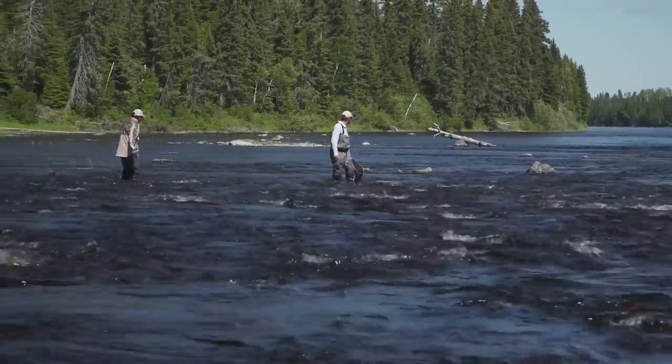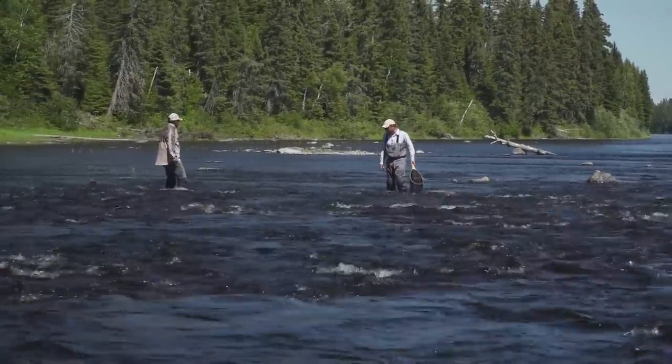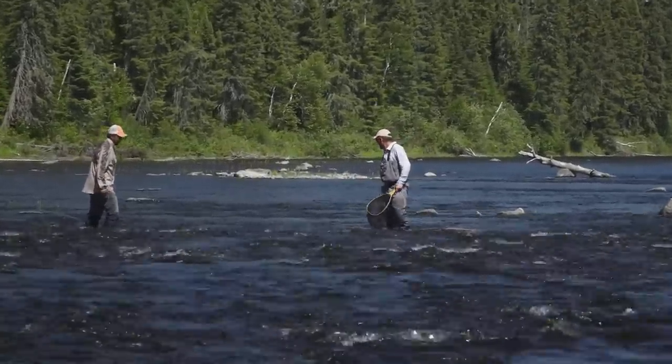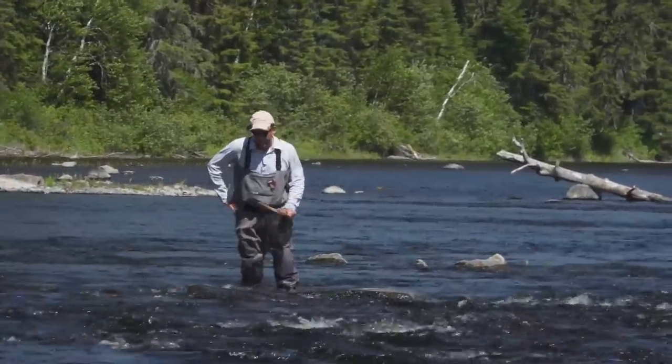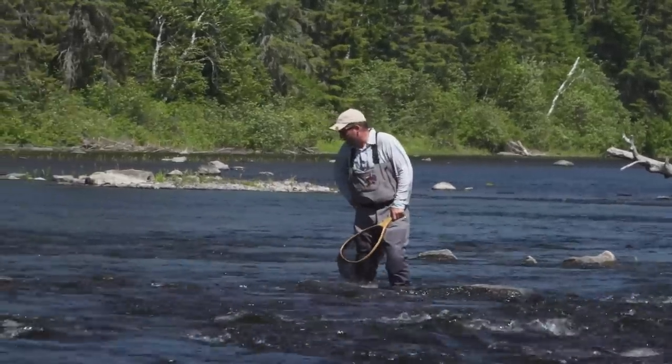Woo, that was a big one. That was probably a 6-pound brook trout. I knew he was barely hooked in the lip. He got in the net, and then we lost him.